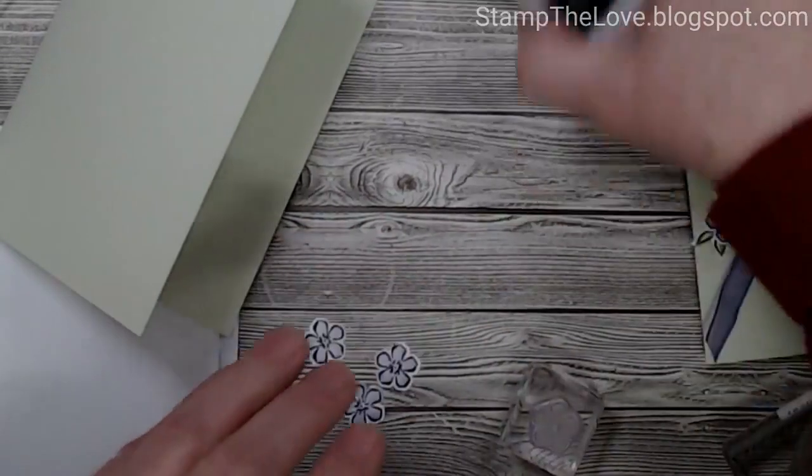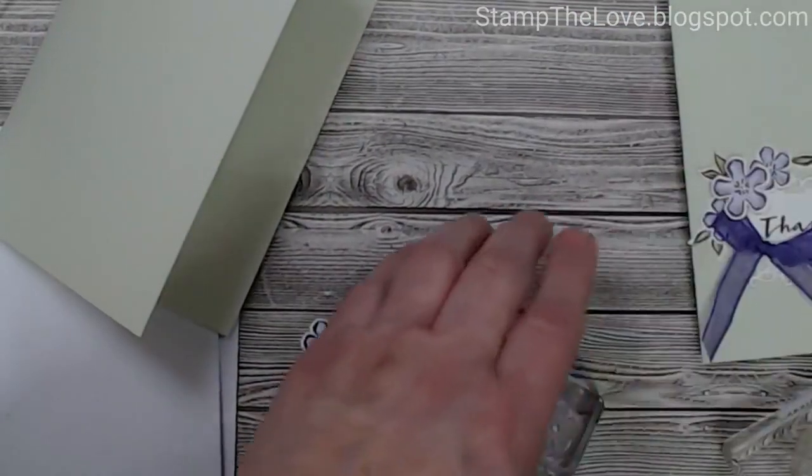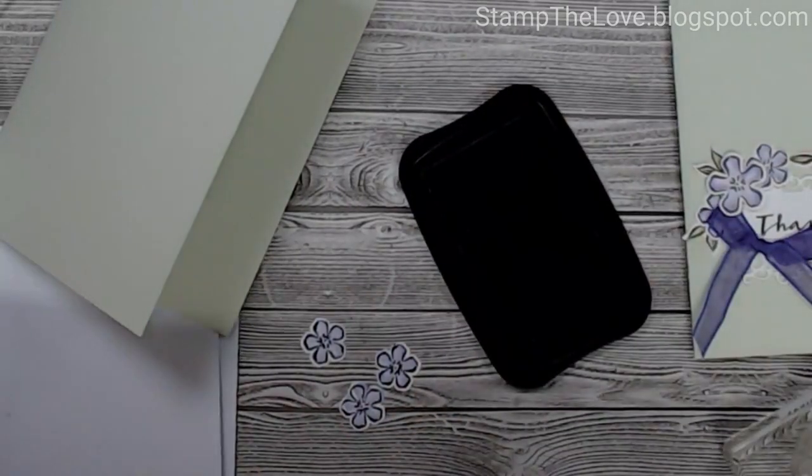Okay, so that's finished. Let's just do the saying really quick, and I'm using the saying from the set, the thank you here, and that's just in the black ink.